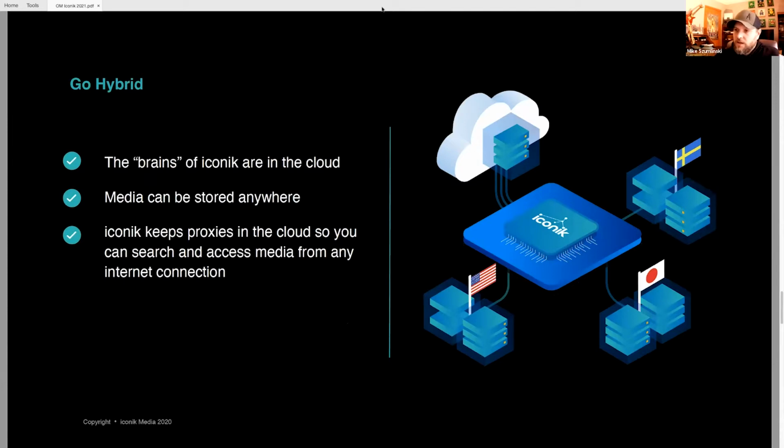So with that said, the big thing we want to talk about today and how we've partnered with Object Matrix is that iconik is a hybrid solution. Hybrid cloud is a buzzword you may hear. I feel like we coined it because we've been around long enough now. The gist of it is that the brains of iconik live in the cloud itself, but the actual high-res media can live wherever it makes sense for it to live. And that is globally, and that is on-prem, and that is in the cloud.